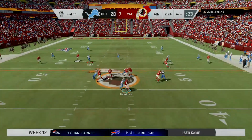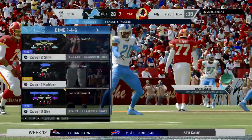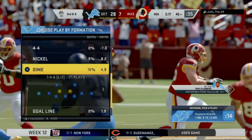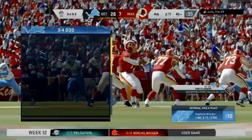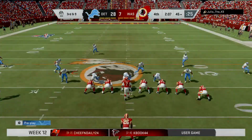Again, it's Haskins. Nowhere to escape, and he goes down. Great job defensively. I think he was trying to go through his progressions, find someone to get rid of the football. Before he knew it, he was on his back. So that just brings us right back to what you said in the beginning. A great job defensively. Nowhere to go with the football. That led to the sack.